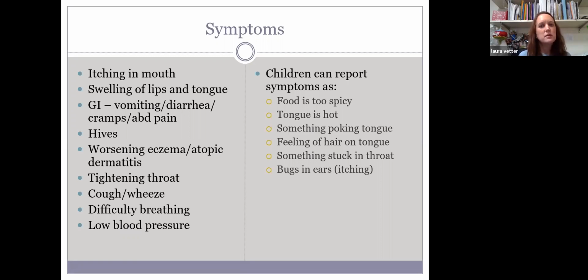They can also report their tongue as being hot, something's hurting their tongue, scratching their tongue as if there's hair in their mouth, if they're trying to get hair out of their mouth, something being stuck in their throat where you see them grabbing or scratching at their throat. And they could also start rubbing their ears as if there's something in their ears. We call it like bugs in the ears, where they're trying to figure out what's happening by their head and neck area and their ears.